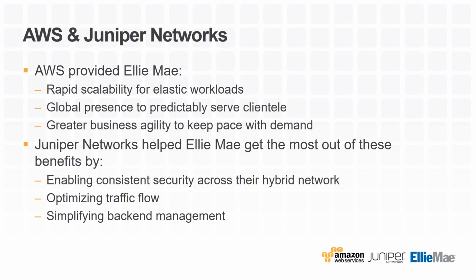So some questions were there. What does AWS provide for us exactly? It provides rapid scalability of elastic workloads, global presence, and greater business agility to keep pace with demand. The demand has grown. Demand is driven by our workload needs and, in addition, customer demands. Customers demand more seats, so we have to be agile and faster, pulling up the hosts and applications faster than what we expect in the private cloud. So that's the reason why we went to AWS. Similar things with Juniper, as I spoke earlier, it provided consistency across the security aspects we use in the private data center, and we have the same functions, same features, same firewall rules, same routing concepts going into AWS as well. So it simplified the backend management.